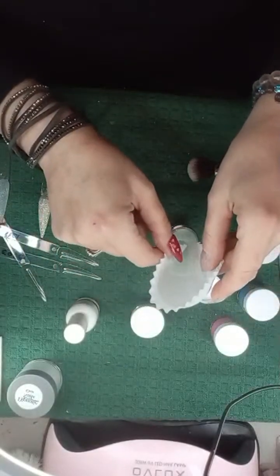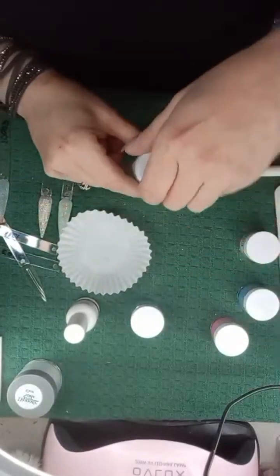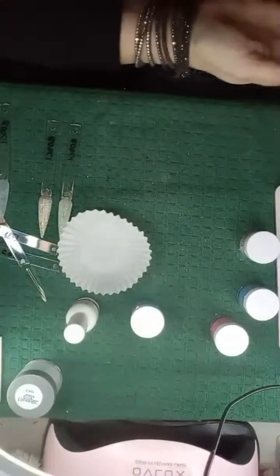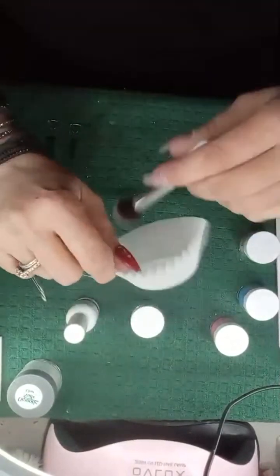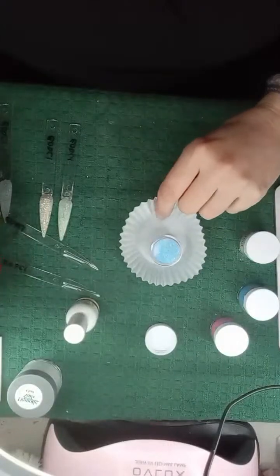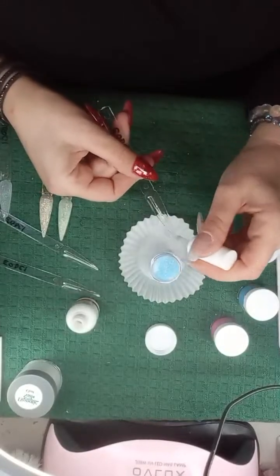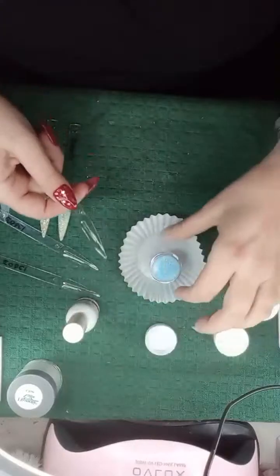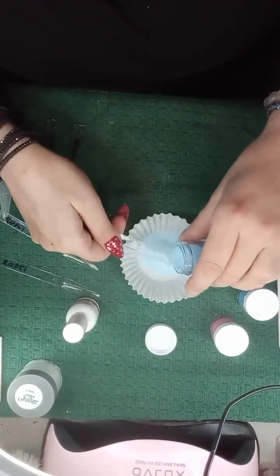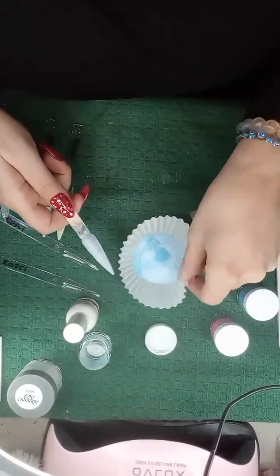All right, now we have a blue glitter. See how that one swatches. I'm using this brush to wipe off my hands, but I'm not used to tiny brushes. And the blue, this one's super pretty. Yeah, see that? See how much darker it is right there?